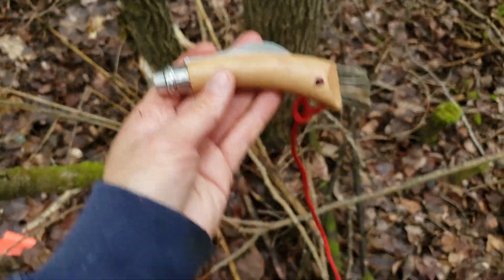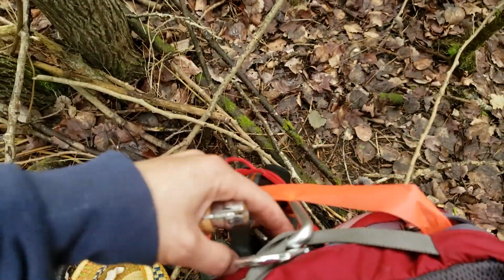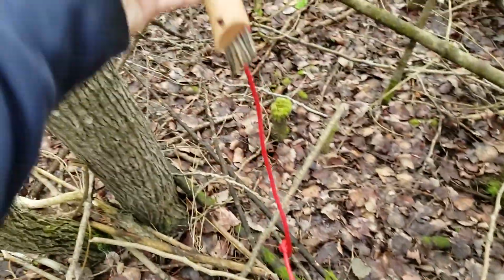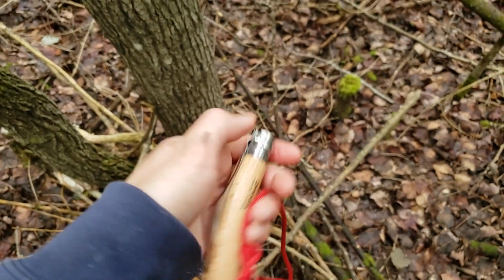I found my knife. Remember, I lost that on my one foray, and I've got it secured to my bag by a carabiner now. I'm not going to make the same mistake I did the last time. The only thing that saved me was that I could backtrack on my GPS, and I had this red cord on it to be able to find it, so that's awesome.